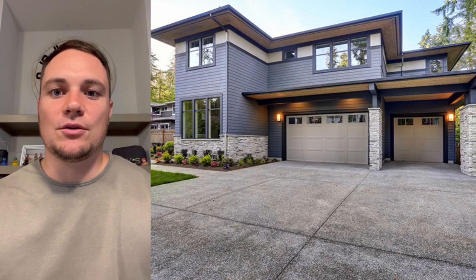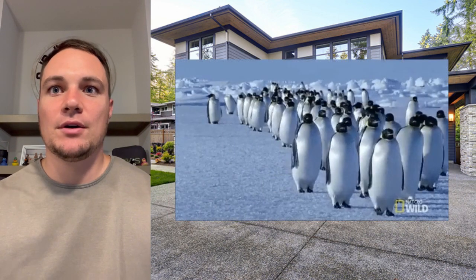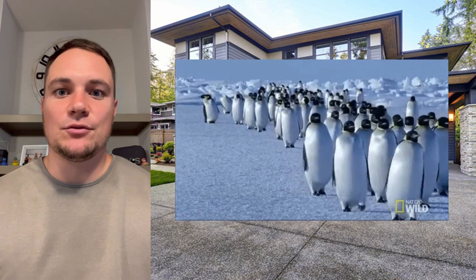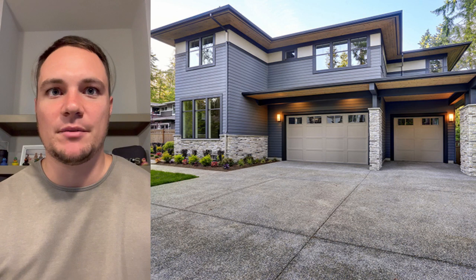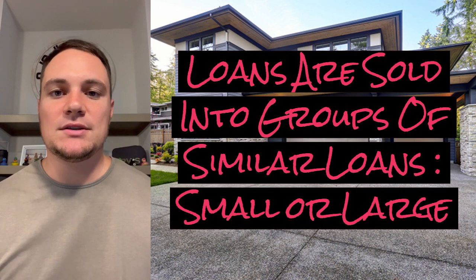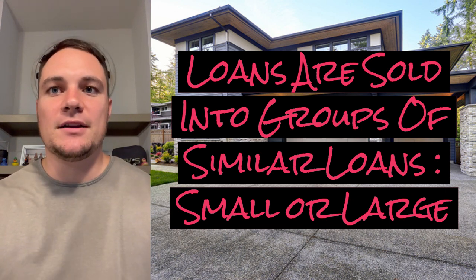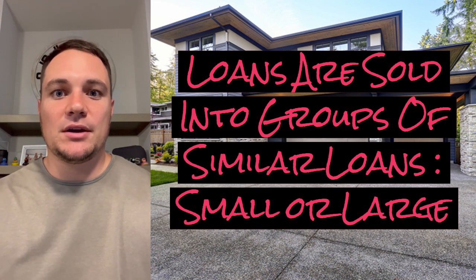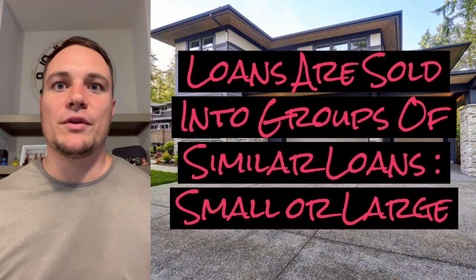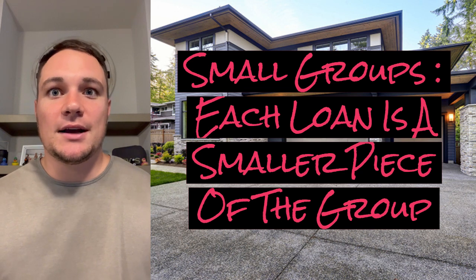And each loan is sold off with other loans into groups of loans. Now, these groups of loans that each individual loan is going to be sold off to are totaled up to a total balance of somewhere between $5 or $10 million. And when these loans are placed into groups at Fannie and Freddie, it's either a small loan being placed into a group with other small loans or a larger loan being placed into a group with other larger loans.